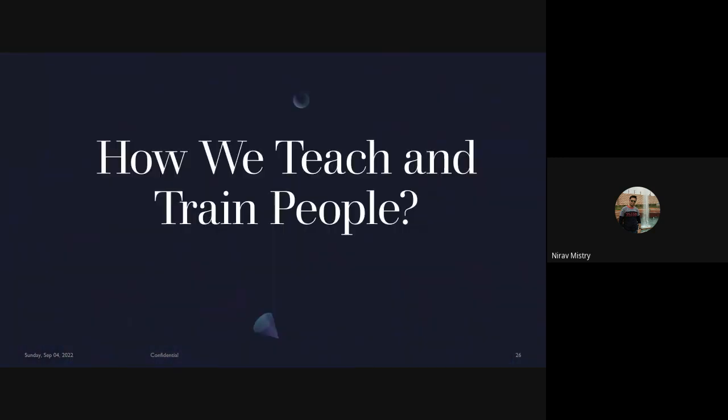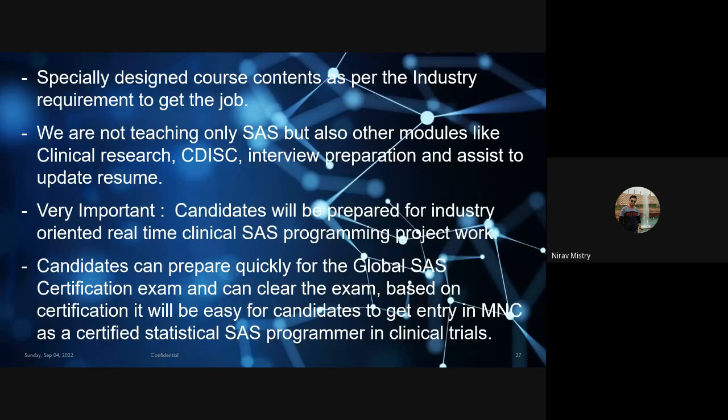Now, how do we teach and train people in SAS programming at Cliniminds? We have a specially designed course and content as per the industry requirement to get the job. We have prepared a course which is industry oriented. So when you appear for any SAS programming interview, you will be aware of all the terminologies, what you have to answer and how you should answer it, and you will be trained with proper knowledge of SAS programming.